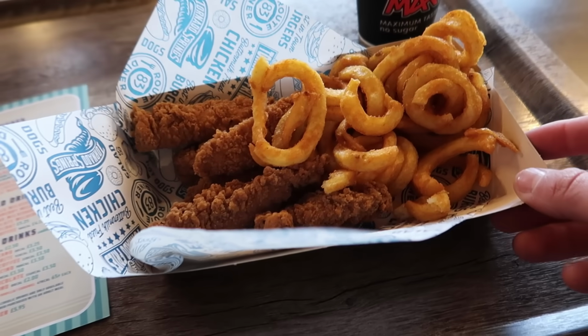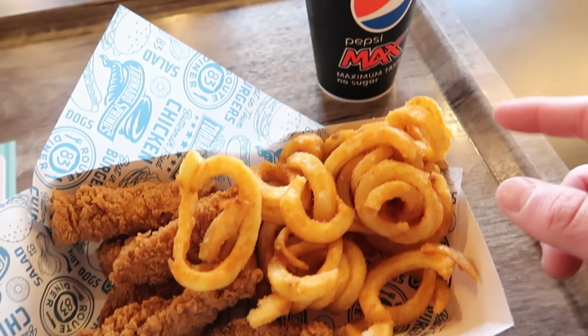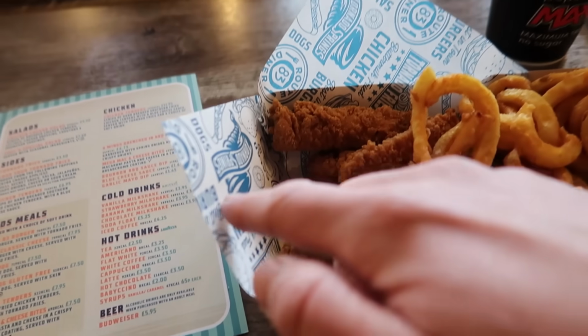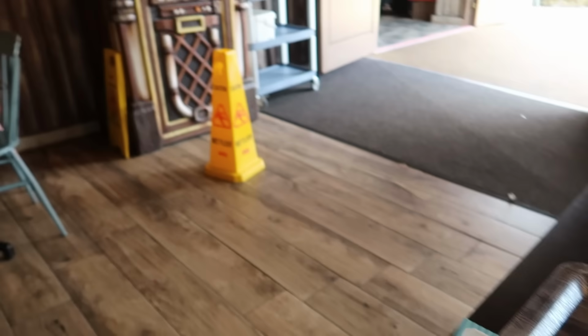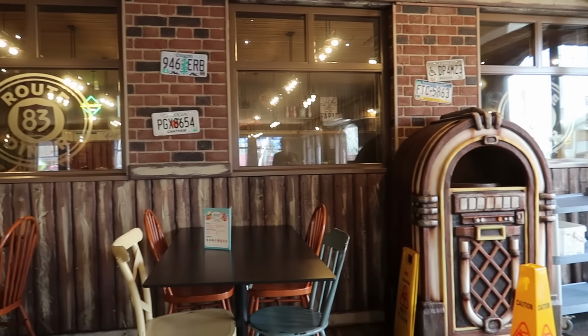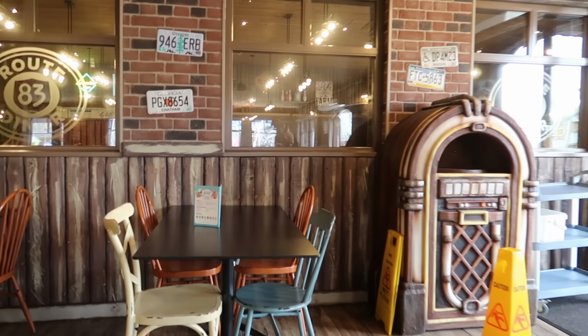And there we go. That's looking at chicken tenders, curly fries, and the drink just there as well. And I do like how it's all themed on here as well with the packaging. And it's great in here because you've got the main diner in that part, and there's loads of extra seating in here as well. And you've got a little jukebox.